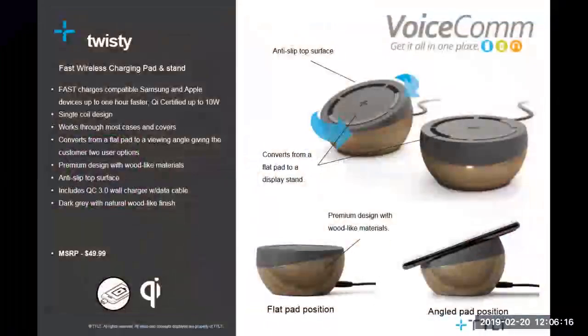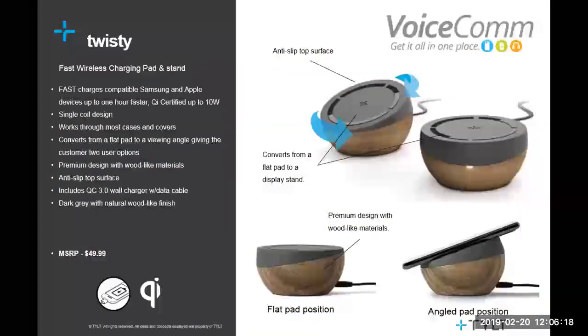Okay, so the puck was the first version of our home or office solution. The second model is going to be our Twisty. Now, unlike the puck, which was just a nice flat pad, the Twisty gives you the ability to actually twist the top of the product, hence the name Twisty. You can rotate the top to have a flat pad or an angled pad.